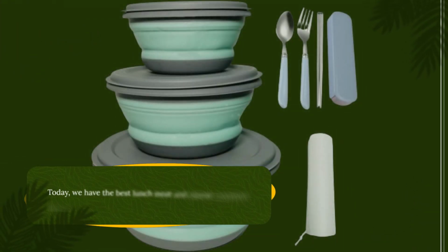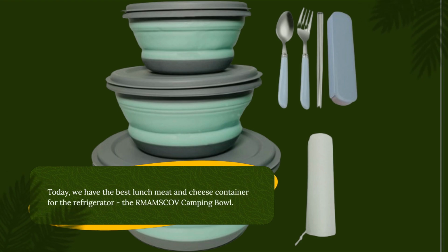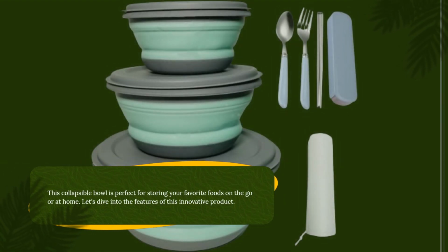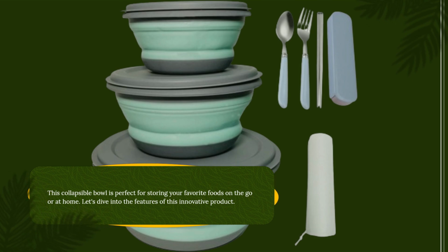Today, we have the best lunch meat and cheese container for the refrigerator, the RMAMSCOV camping bowl. This collapsible bowl is perfect for storing your favorite foods on the go or at home. Let's dive into the features of this innovative product.